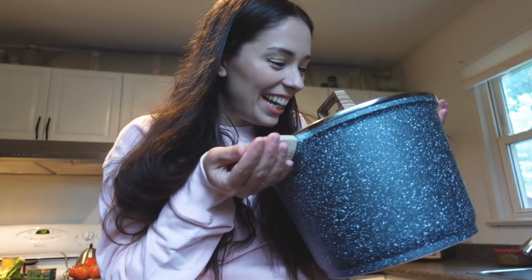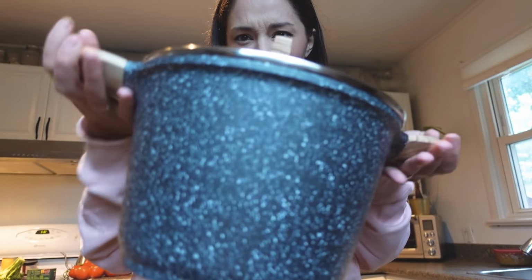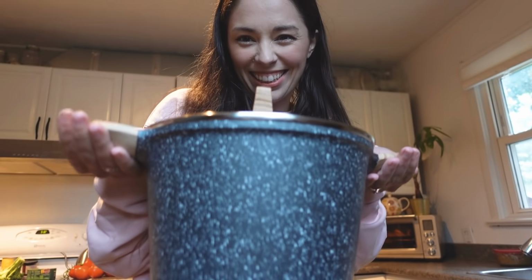Also, let me show you something. I got a new soup pot. Is this not actually kind of pretty? I kind of like it. It's nice. You get the best things at Winners.